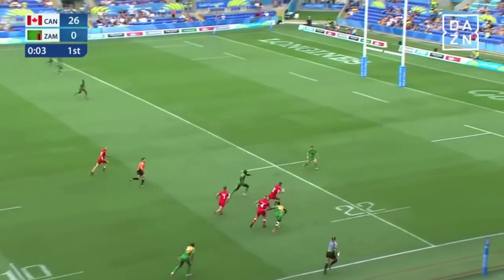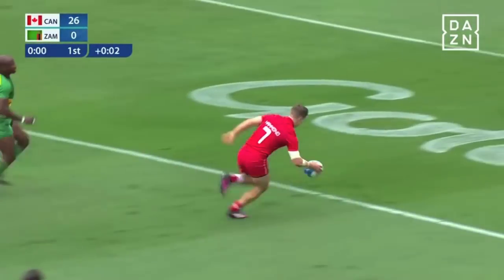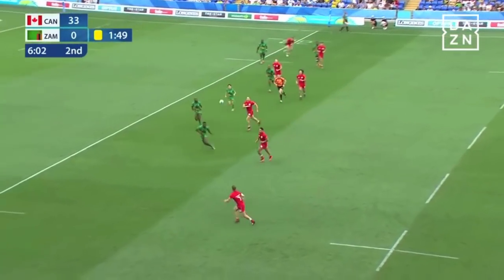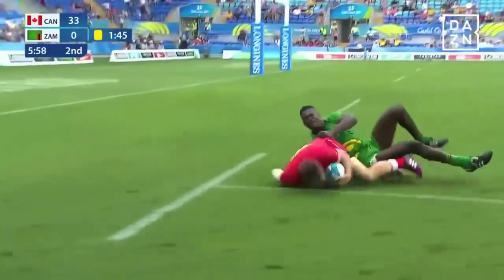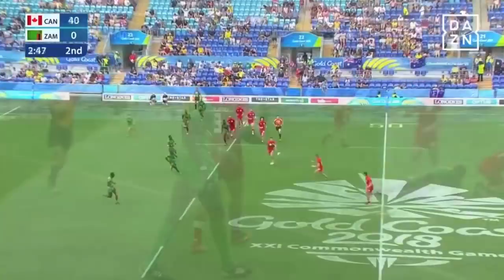Here they go again. Justin Douglas, support from Lucas Hammond. And Canada right on half here. The Canadians with the one-man advantage. Long ball to Hammond. Has he got the pace? He doesn't. Terrific defence. But the support back on the inside. The line-out throw.